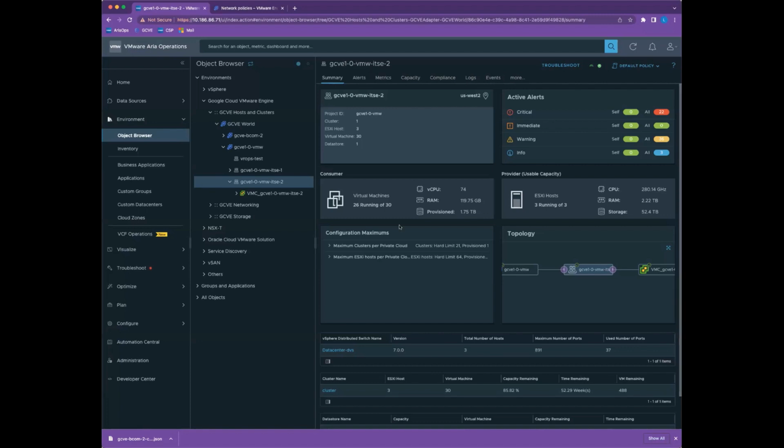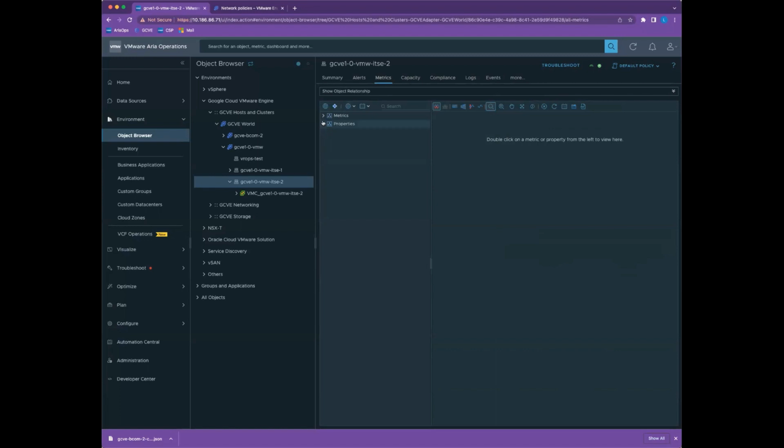So it's a private cloud. And at this level, we have configuration maximums. I can see all the configuration maximums right here. And we can also get to the metrics tab and take a look at the available metrics that are out there within Aria Operations, and also properties. These things you can use in the dashboards and views that you create.